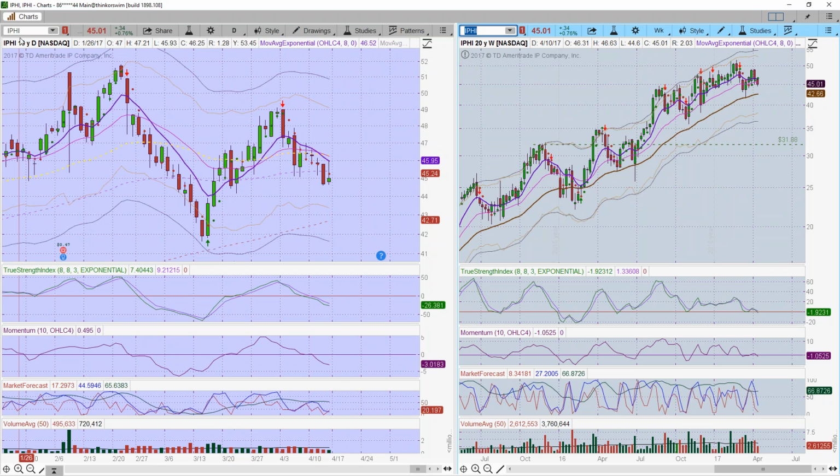But anyway, IPH, earnings coming up, maybe a really great candidate for an earnings run type of trade. It has pulled back into a level of support, and we'll see if it can push back up through the 50. Keep an eye on that one.